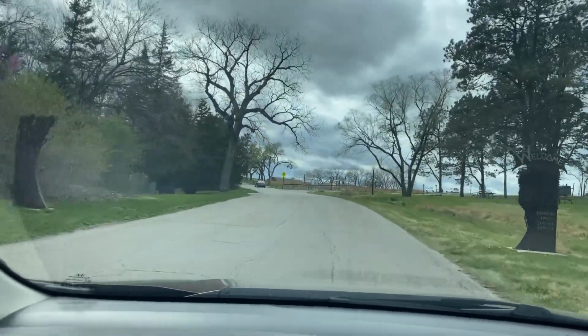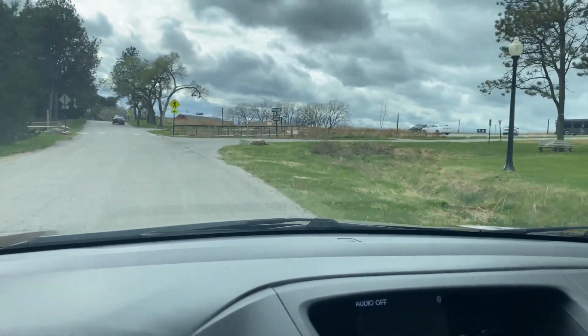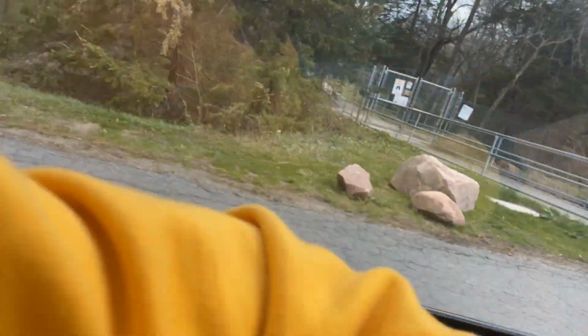Sorry, Panda, I'm gonna take you home. But then there is a nature center back there, I believe. Down that way. Doesn't look to be open right now.